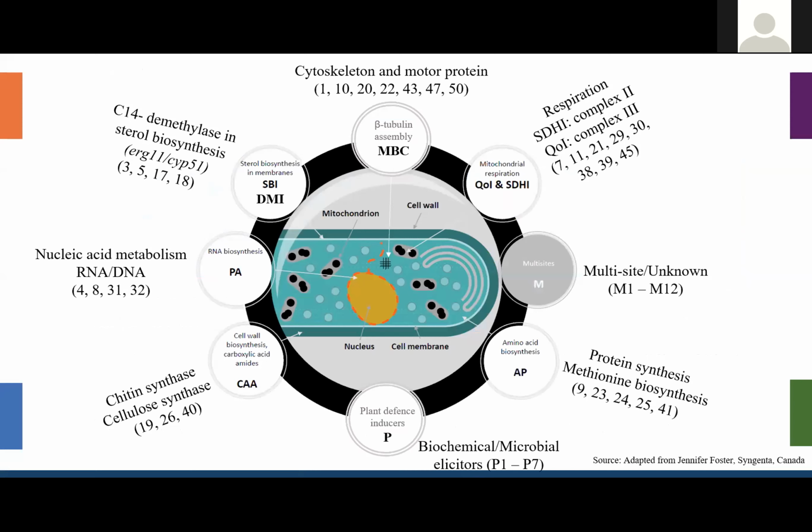In this complex example, this is just the classification of the fungicides based on their mode of action. In this case, this is the cell of a fungus, and then different compartments in the cell have been highlighted. Different fungicides, for example, in case of mitochondrial respiration, this group, quinone outside inhibitors and SDHI, they target mitochondrial respiration, which is indicated here in black dots.